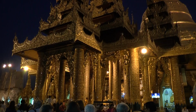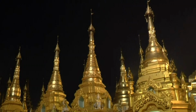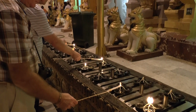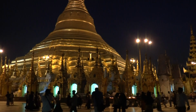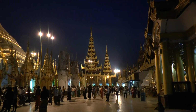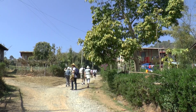The highest point in the temple grounds is the most popular for worshippers. We lit wicks sitting in the bowls of oil before leaving the complex. First thing the following morning, we flew to Heho and drove to Kalaw, a former British hill station. From here, we went to a small village for the start of a trek through the countryside.